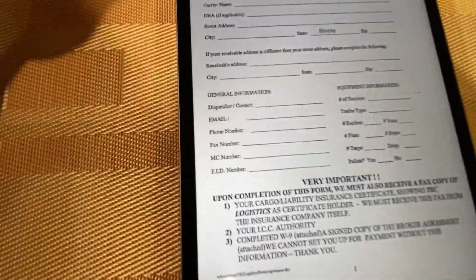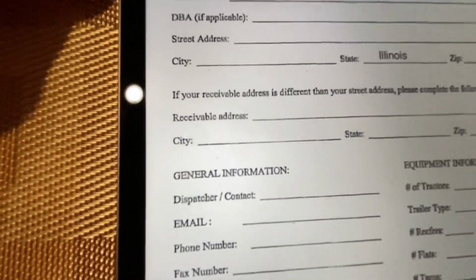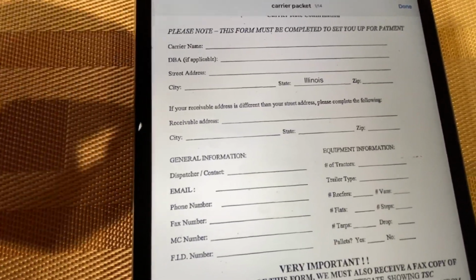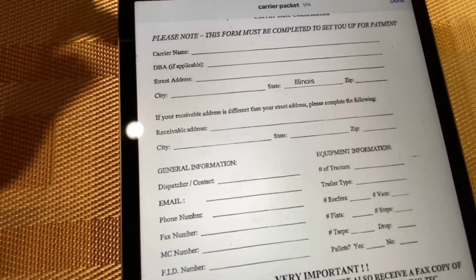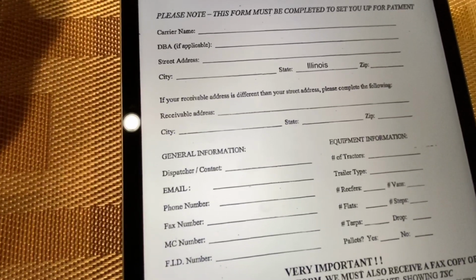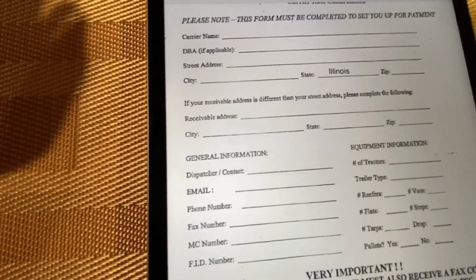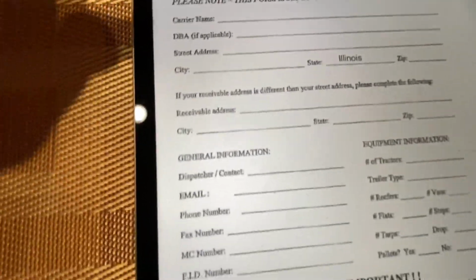So when they send you over a carrier packet, this is what it will look like. Not all of them are the same; some may be different. It might be a link that you click on, and it'll have all your information from when you registered to get your MC. All that information is in a database called SAFER. When the broker sends you a carrier packet, it might either be this or a link with all your information already pre-filled out, and all you have to do is verify it and put in some other information. So that's what a carrier packet looks like.